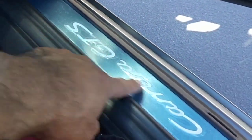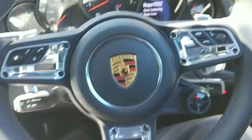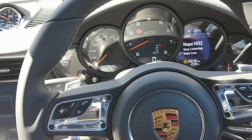And the actual door seal lights all installed as well on both sides. So when you open the door at night time, you can see it. It's pretty nice to have. Yeah, 991 Mark II Carrera GTS.